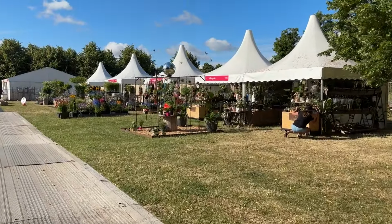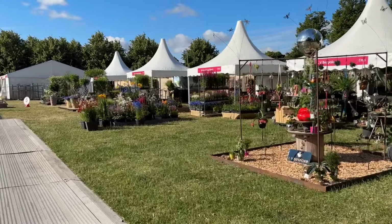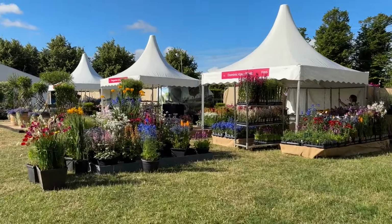Super quiet here at the moment. There's still lots of people setting up, lots of exhibitors coming in with trolleys of stuff. But yeah, absolutely amazing to be here when it's really quiet, and loads of amazing flowers.